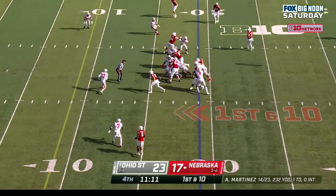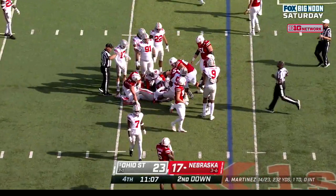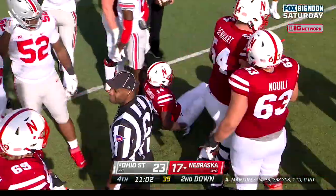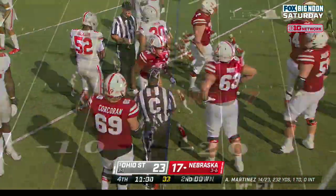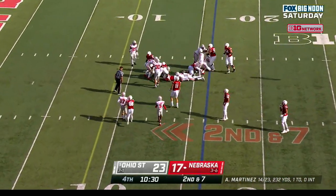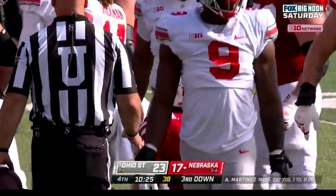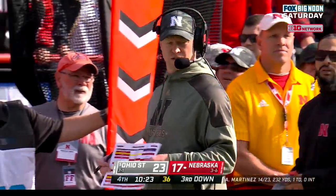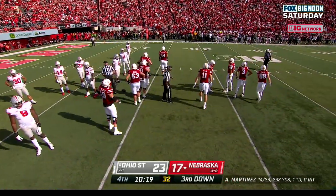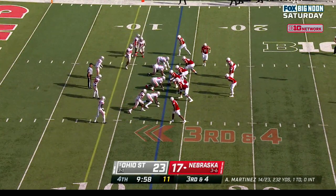First down. They'll run it again. Johnson between the tackles. And he'll get close to the Ohio State 15. A gain of 3. Motions in the backfield. They'll run it again with Johnson. And right now, Scott Frost, a favorite son of this great state of Nebraska, is going back to old school Tom Osborne power football. Adrian Martinez, he can run it on 3rd and 4. Let's see.